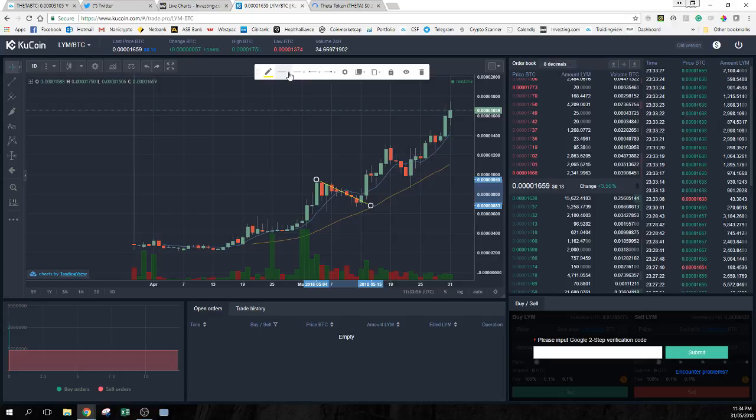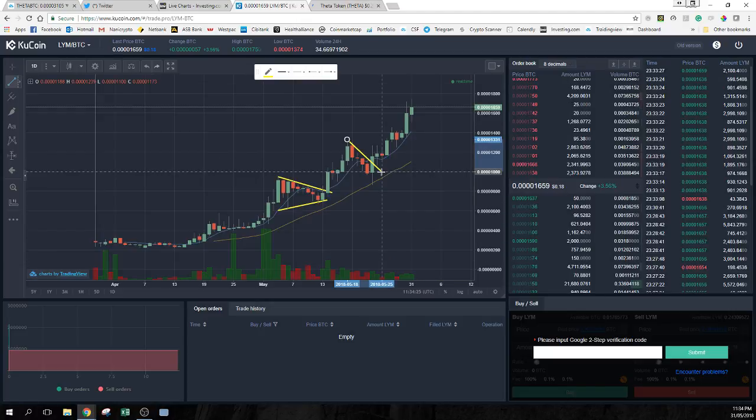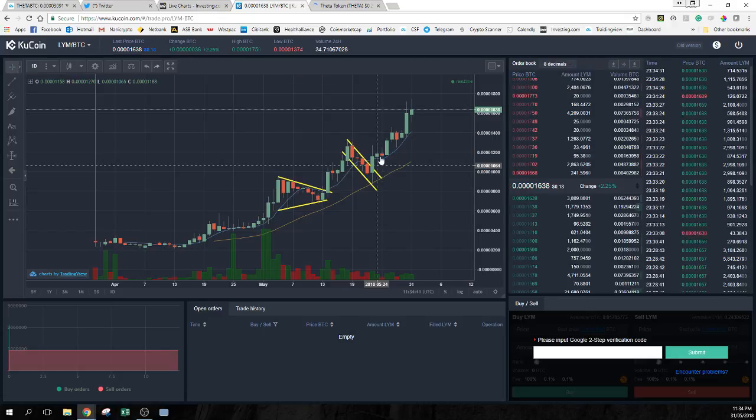So we had, see here, that was a flag that was forming there. Then you would have had another one kind of up here. So these are opportunities that you could have taken. Well, see, this was more like a downtrend. There wasn't really a flag there, and that kind of broke out of it. So those would have been the opportunities for you to have jumped into Limp.